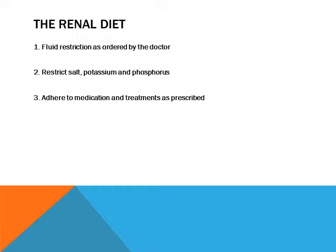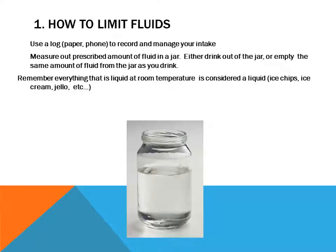The second part of the diet would be to restrict salt, your potassium, and your phosphorus from your diet. And the third part is adhering to your medication and your treatments as prescribed. So how do we limit our fluids or restrict our fluids? I have 2 methods here to do that.